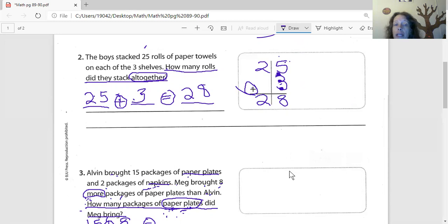It needs to be 15. Let him go. Brianna, stop talking. Why don't you come sit back here with me? I'm tired of it. 15 plus 8, right there. Because 8 is 8 ones, or 8 spots.